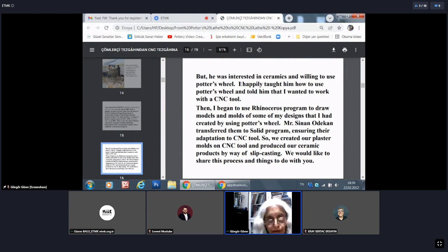Then I began to use the Rhinoceros program to draw models and molds, some of my designs that I had created by using the potter's wheel. Mr. Sinan Ödekan transferred them to a solid program, ensuring their adaptation to the CNC tool. So we created our plaster molds on the CNC tool and produced our ceramic products by way of slip casting. We would like to share this process and things to do with you.